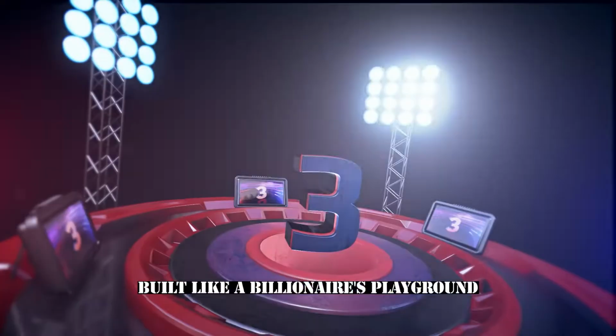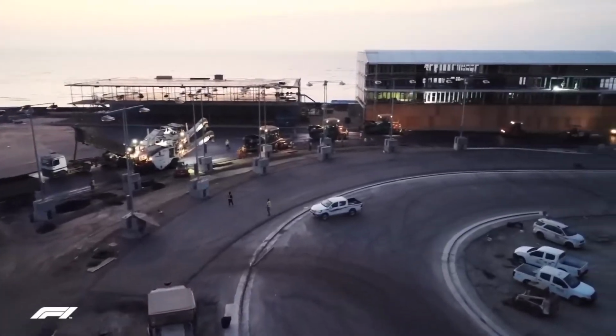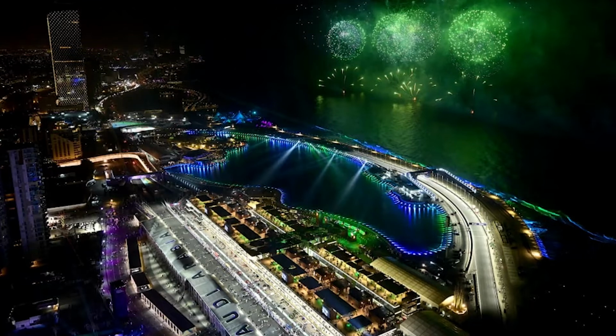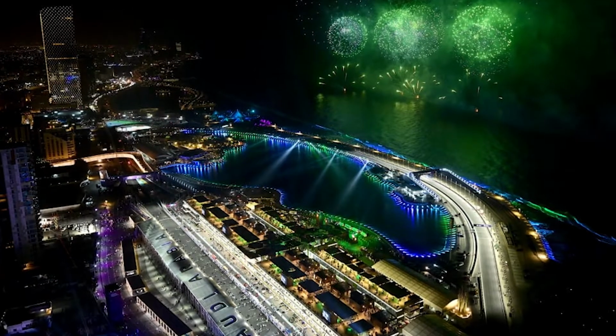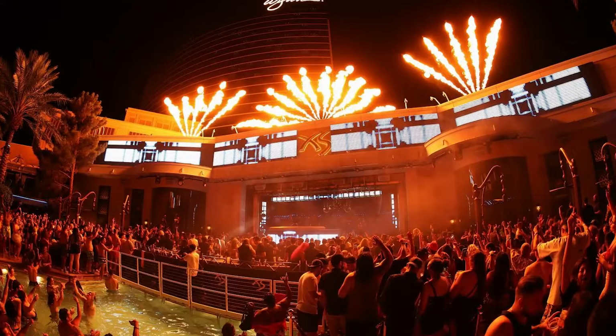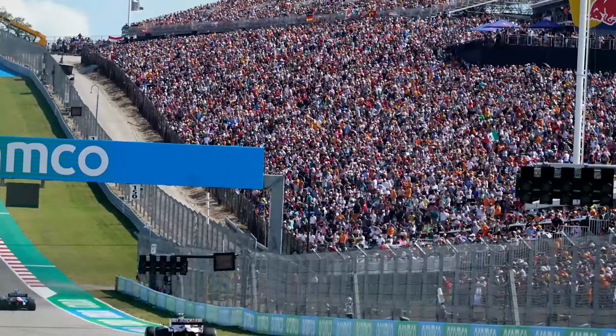3. Built like a billionaire's playground. The Jeddah Corniche circuit is a glittering mirage shimmering in the Red Sea heat. This is a billionaire's playground, a neon-lit symphony of speed and luxury nestled against the majestic Arabian coastline. Imagine Monaco meets Dubai, throws in a Vegas party vibe, and then injects a hefty dose of F1 adrenaline.